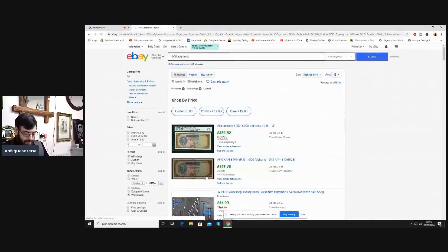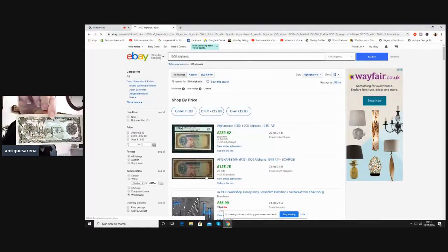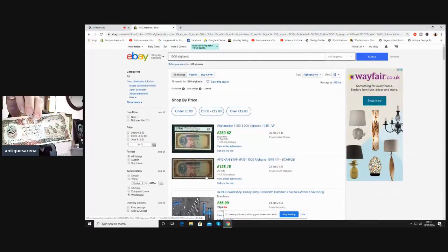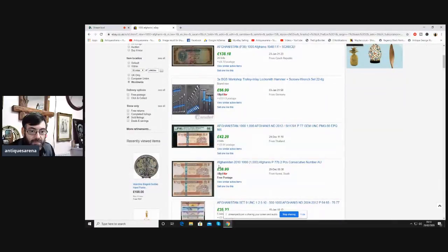Right then, so the Afghani's banknote I got looks like so. So let's scroll down until we find it. I don't know the year.